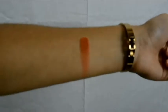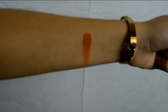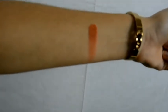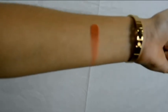Then I bought an eyeshadow from Mina. It's called The Eyeshadow in 107, and it looks like that. It's a little square package. I actually bought Mina when I was in Malta that year. So I'm just gonna swatch the Mina eyeshadow. As you can see, it's a very, very pretty matte orange.